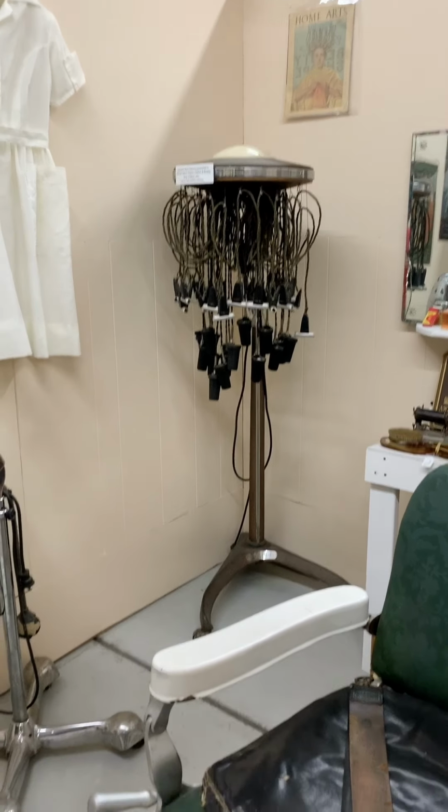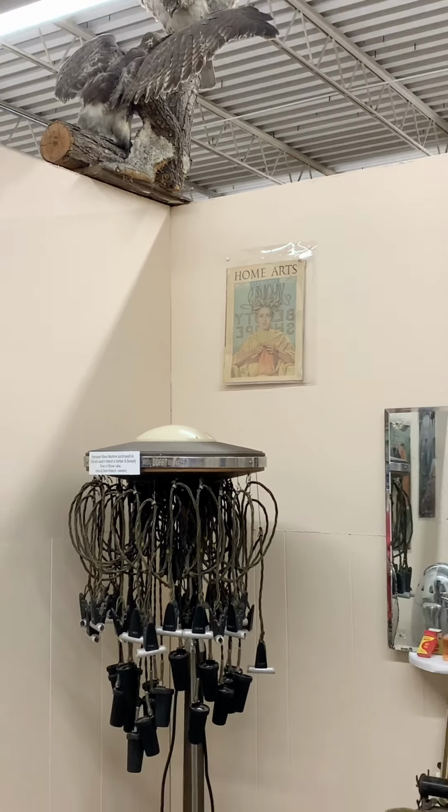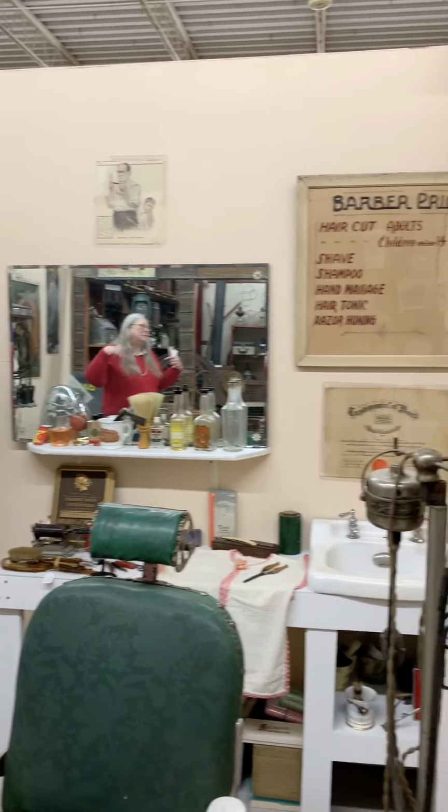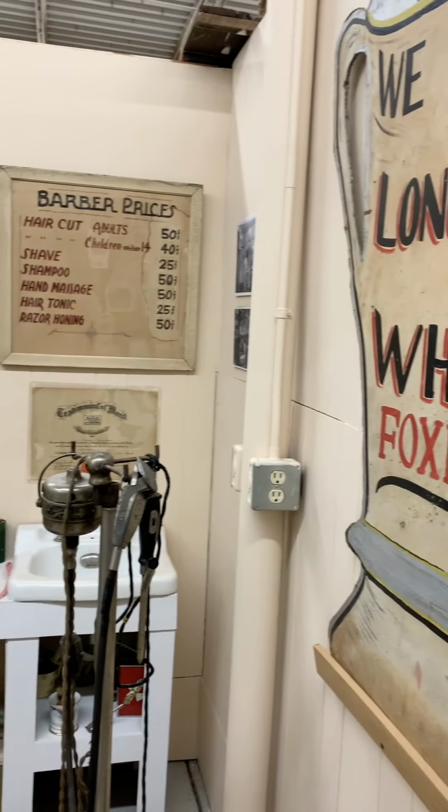You can see the picture above the machine shows your hair all wired up to this. It just seems kind of scary to me, having all that electricity hooked up to your head like that.